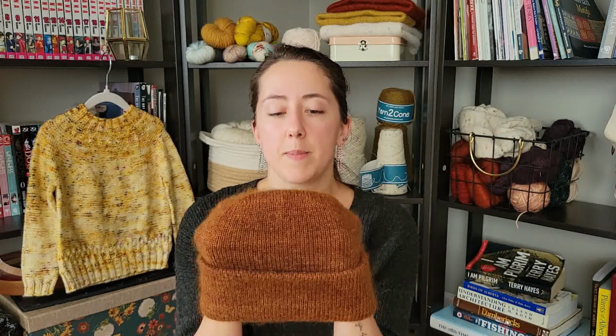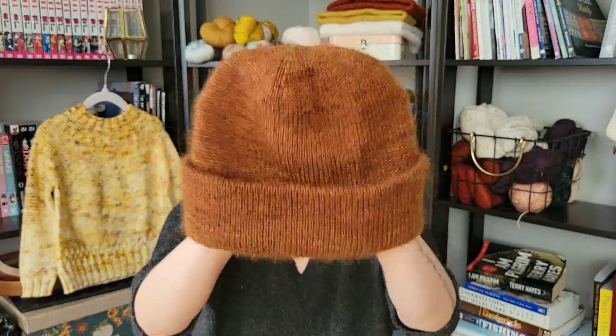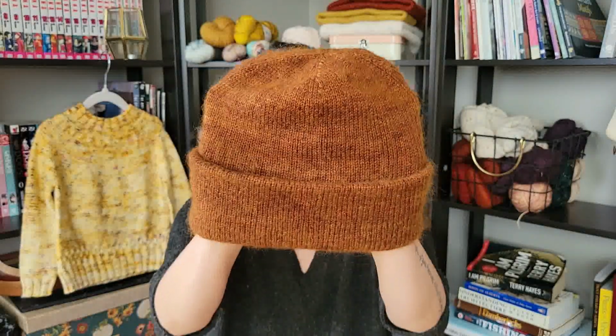I actually dyed up enough to make 2 of them. The second one will be a gift, but I haven't cast on that one yet, just because I've been so busy with other things. But I am super, super happy with how this one turned out. Very happy indeed.